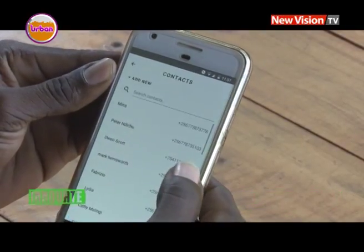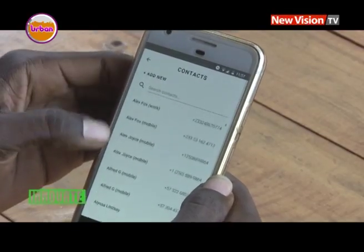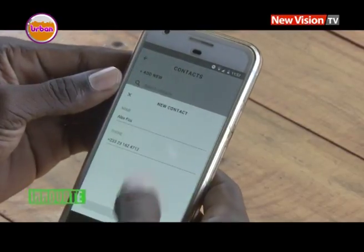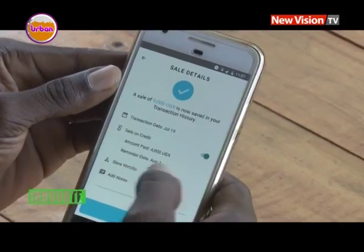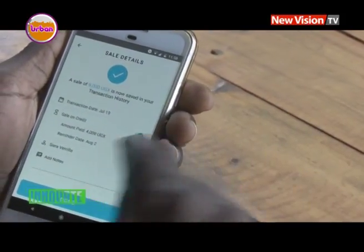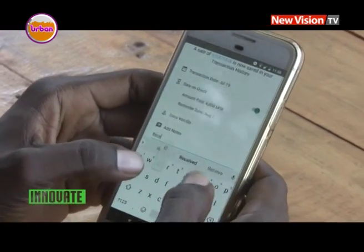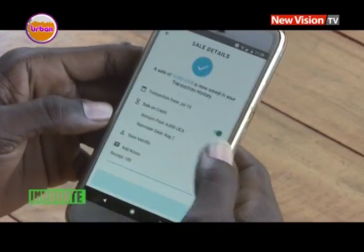So when you tap on add customer details, it will bring you all contacts in your phone, and you can select the customer's name. Let's say Alex Fox. Add contact. So when you add the contact, it will show that this is the person you've sold to. In case you have any details that you want to include on this transaction, let's say the receipt number, you can use the notes option. Let's give an example, receipt number 100, done.